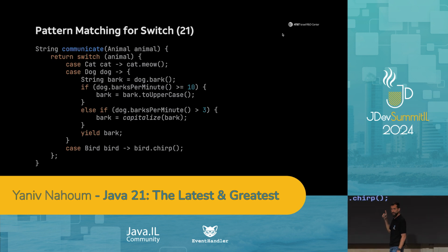Note that I'm using yield here. Yield, guys, is used only in switch expressions and not in switch statements. Okay? So we have break that is used in switch statements and yield that is used in switch expressions. And we use it when we have multiple statements, so we need a block, and then we want to return something from that block. Obviously, if you have a single statement like we do for cat and bird, there's no need to use the yield keyword.